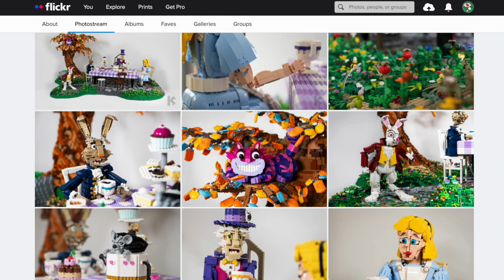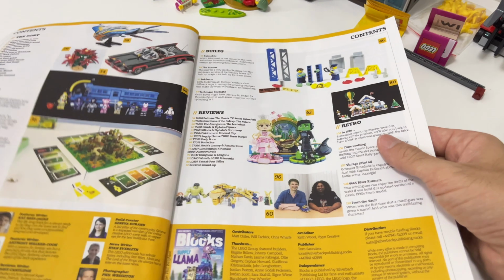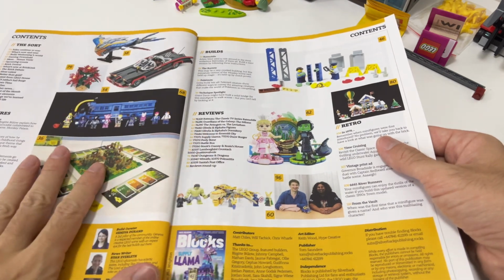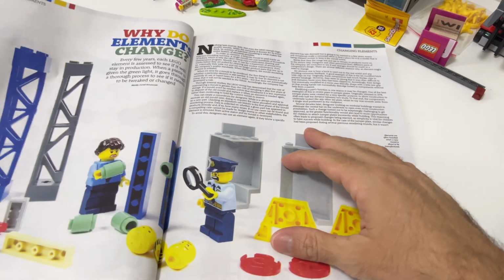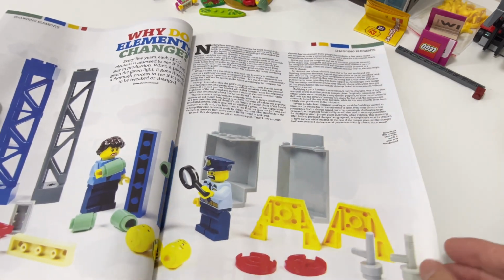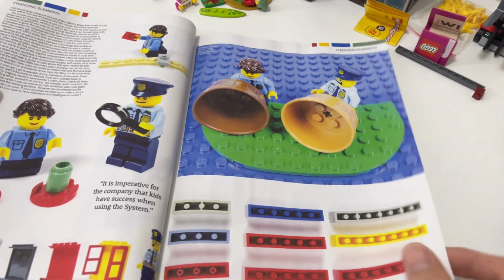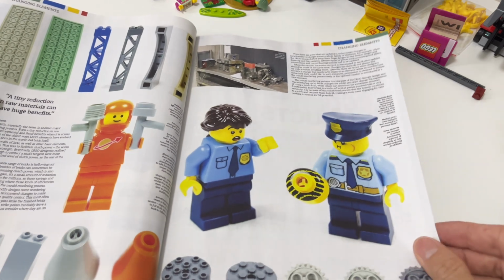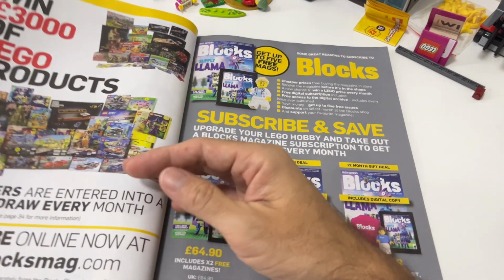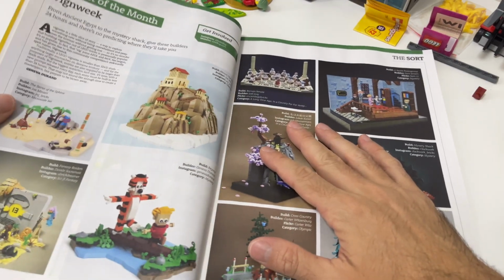Let's continue to cover interesting stuff. So this week I also have the latest issue of Blocks magazine. Of course, it covers a lot of things, reviews and so on, interviews, but there's a couple of interesting articles. One is covering new molds and modifications that have been done to Lego parts that might look the same, but they actually have been slightly changed. And that is important to know because sometimes the use of this part in MOCs can change a little bit, based on whether you have the newer or the older version.